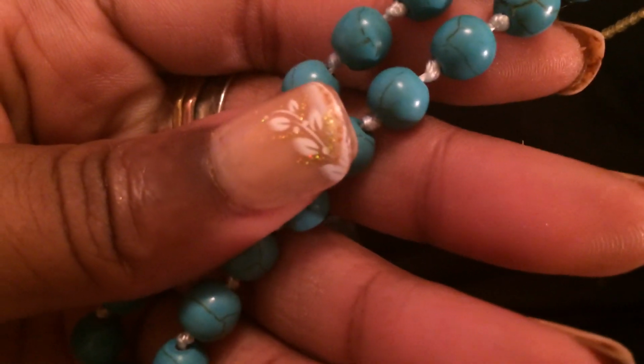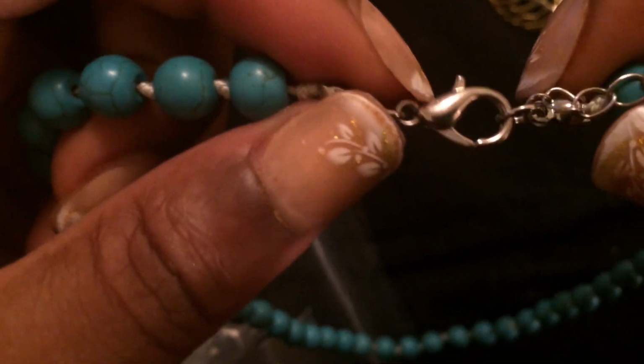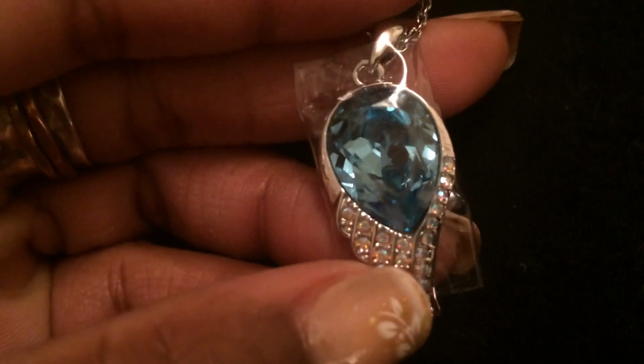Let's see. Ooh, these are cold to the touch. Wow. These are either dyed howlite or some sort of turquoise. And there is a marking on the clasp, but I think it's stainless steel. It looks like stainless steel. So, okay. For like under 30 bucks, there is turquoise, there is genuine sapphire studs, a gold-plated Swarovski angel wing necklace.